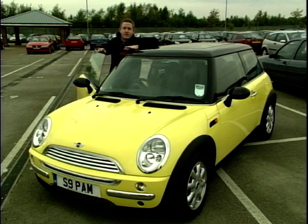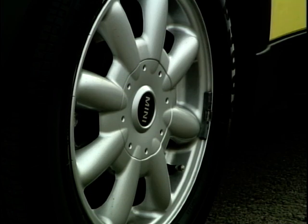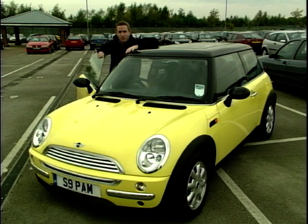This car is set for cult status. We've all seen The Italian Job and we can watch it over and over again. And maybe thanks to those people at BMW, you may see this car in the future in The German Job. Auf Wiedersehen.